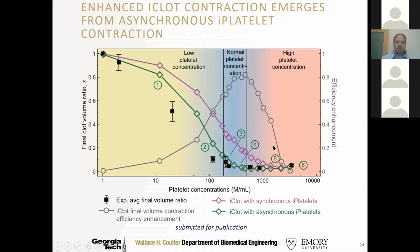And what's remarkable is over 3 orders of magnitude of platelet concentrations. You can see our experimental data in black, and our model with asynchronous platelet contraction, where there's pauses and timing and waiting, we actually have pretty strong agreement with our experimental data. And then you even have this match in the maximum clot contraction and then subsequent increase in the clot size as you add more and more platelets. And just for comparison, this is what happens with synchronous platelet contraction.